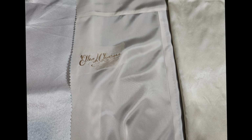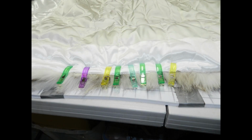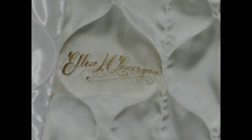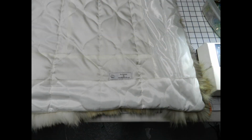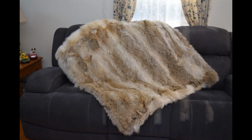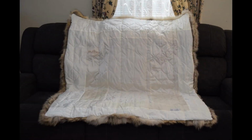And when we were working on the backing, we were trying to see which colors complemented the others. And that is her completed backing. Here is the opening that I used to turn out the blanket. And there it is, fully laid out. It's a really, very, very pretty throw. And that's just the edge of the fur. And the completed lining.